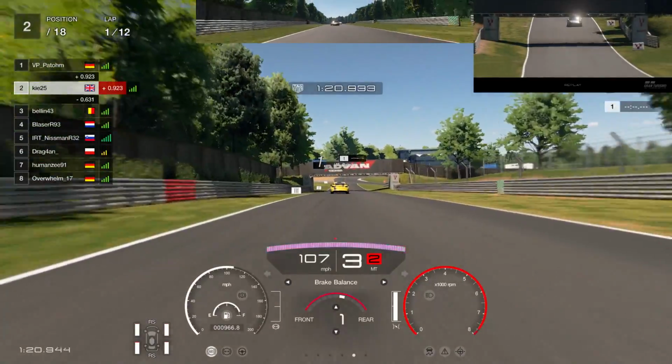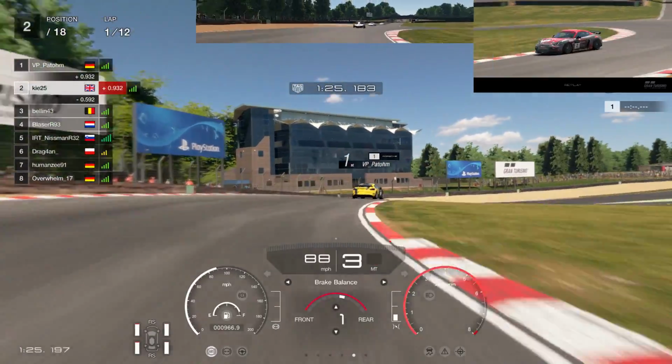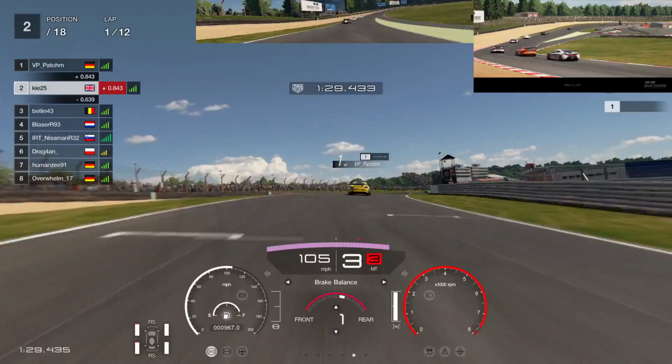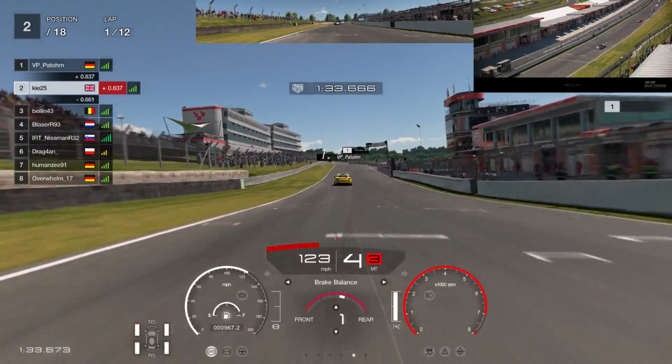I really did want to be at the front, because I think if I was at the front I could have built up a little bit of a lead. I felt fairly confident at this combination with the Cayman. So now just going to try and put him under pressure and see if we can force him into a mistake somewhere, see if we can find the way past.